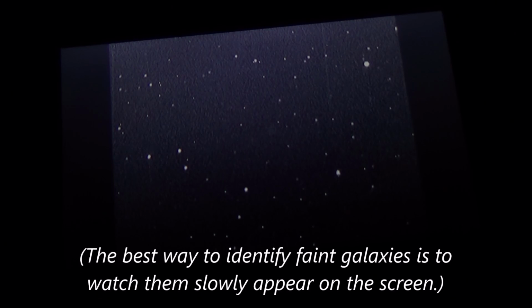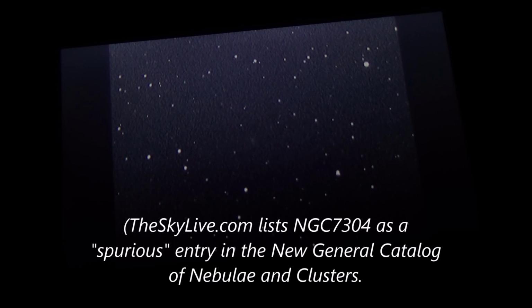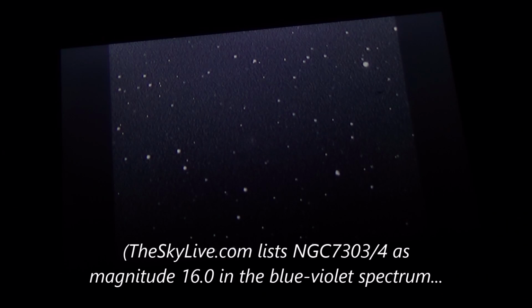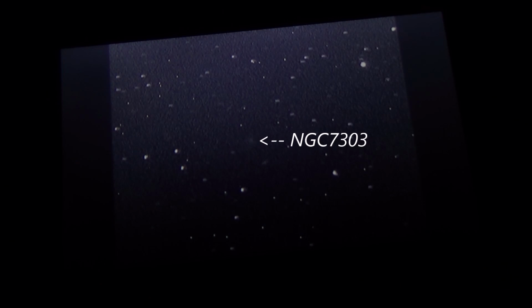All right, right out of the box, we've just stabilized the scope mount. We're probably going to get a bit of a diminishing ghost on the previous galaxy as the CMOS matrix wipes itself. We're at NGC 7304, and guess what? It is magnitude 16. Now, once again, it's possible that the value that we're seeing in the database is that of the blue-violet spectral magnitude. And in spiral galaxies, that typically is about 0.7 magnitudes fainter than the visual magnitude.